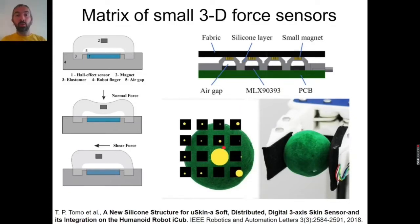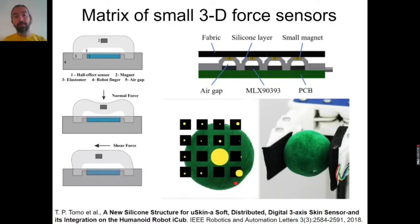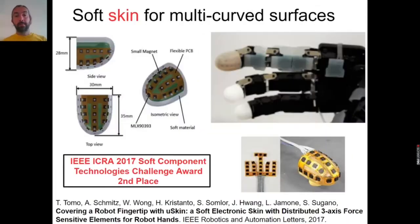So in this case, in addition to what we could detect before, we have also additional information about the shape of the contact and the shape of the object. And we can detect the force more precisely. We are not limited anymore by the location of the contact, because you can estimate where the contact happens.